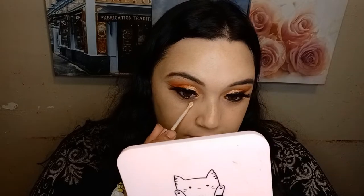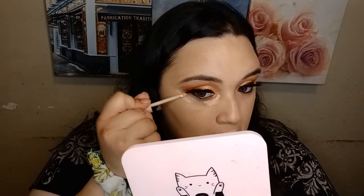So in the shade Frappuccino, we're going to use the Wide Awake Concealer. And again, this tip is everything. We're going to go ahead and put some here. Let's go ahead and show you that concealer up close.